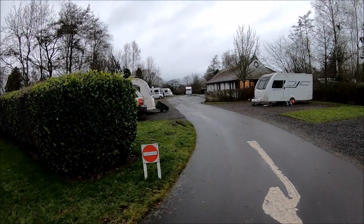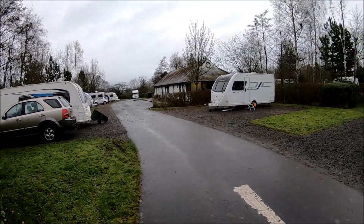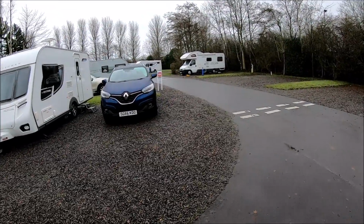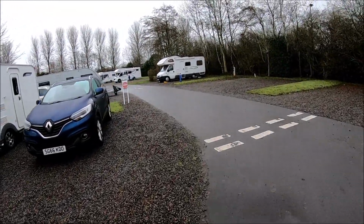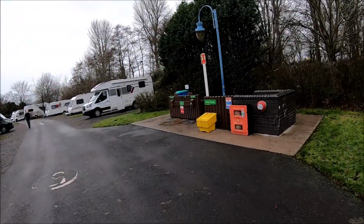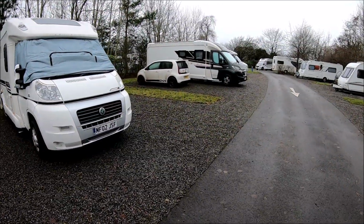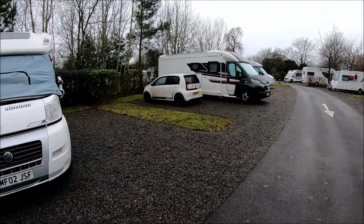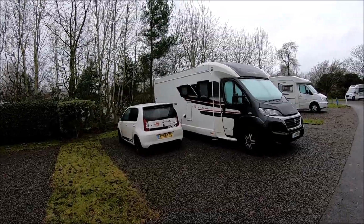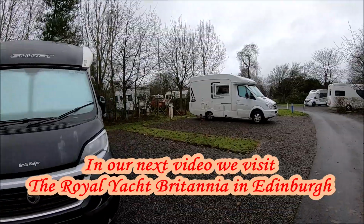We're on the main part of the site here now, the facilities block just here. And we're round the corner. We're not far from the water and chemical waste point here, and just parked over here. And there's Bertie and Ethel, next to Sheila and Joe's van, Donnie, over there.